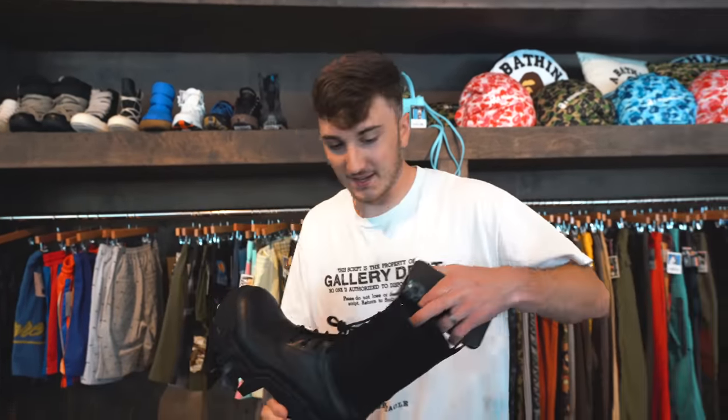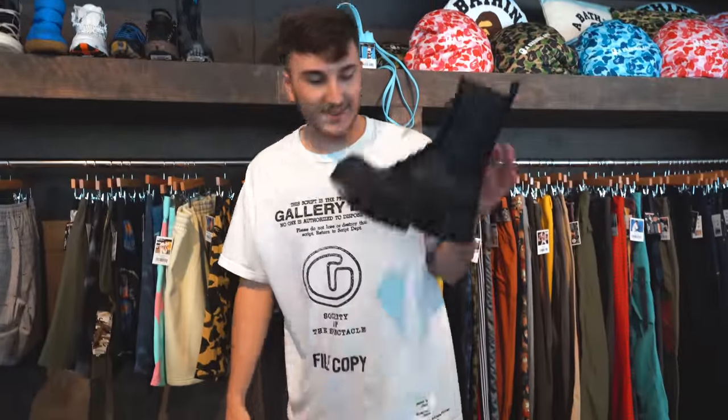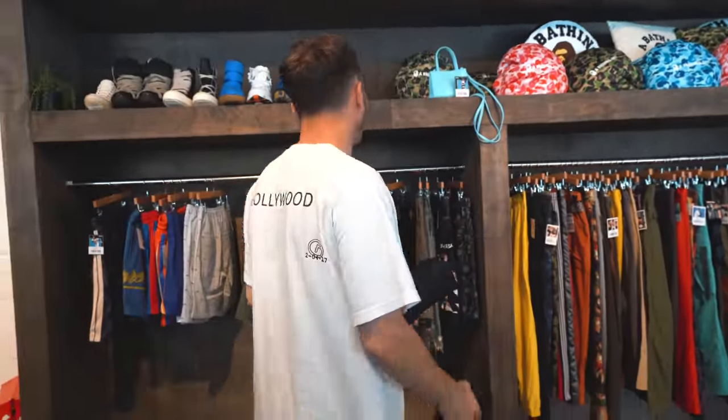This is not even my size, and the fact that it's too big, it's too small. Imagine that on me. Yikes! I don't think I can pull it off. You had the Croc boots here before, I think. Yeah.